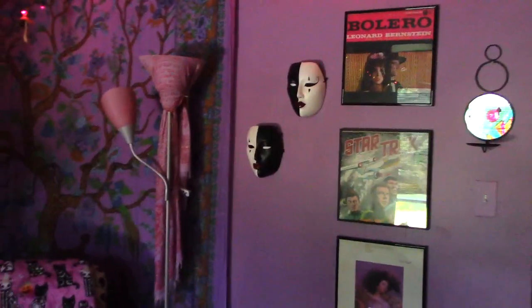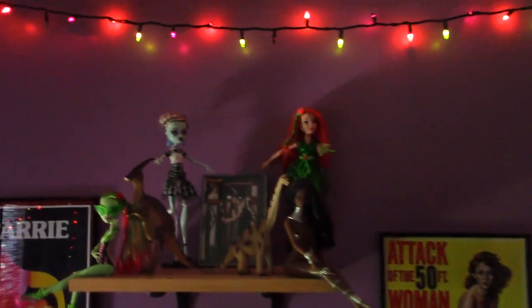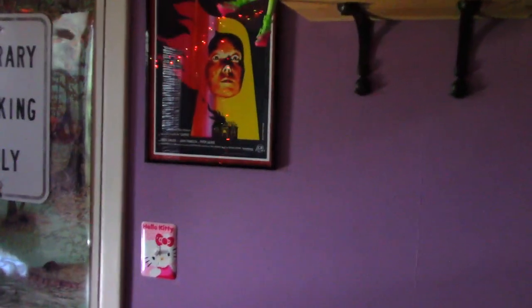So this, where we are right now, is what I call my stereo room. It's kind of the upstairs living room. Our house is a little too big for us, so we kind of have two living rooms. Here's my little villainous woman wall. Recently rearranged my little Barbie area, so now they have dinosaur friends. There's Callie laying in the window.